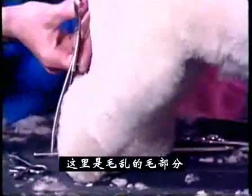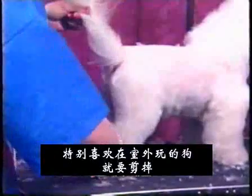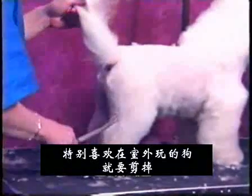Let's see what we got. Okay, let's reset this foot. Curve this on around. You're just looking for a neat, tidy, tight groom. And this is a major place for mats, especially if they get to do a lot of running outside in the country. How do you get that off of there?